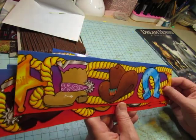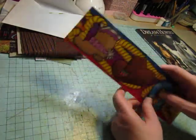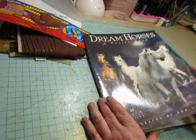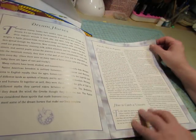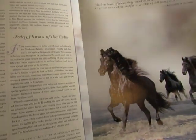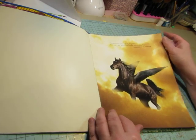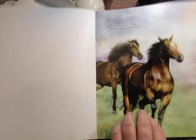But there's lots of cowboy type images on them. And then this is a poster book, 30 full color collectible posters, photographs by Bob Langrish. And there's some little articles about different horses and different horses in different cultures and stories about horses. But these pictures are gorgeous. So these will be wonderful to use. Look at that luscious mane.